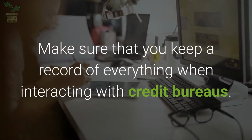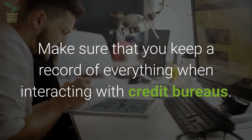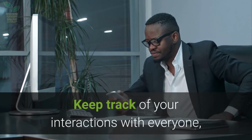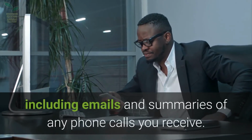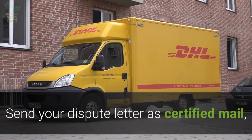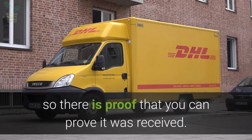Make sure that you keep a record of everything when interacting with credit bureaus. Keep track of your interactions with everyone, including emails and summaries of any phone calls you receive. Send your dispute letter as certified mail, so that you can prove it was received.